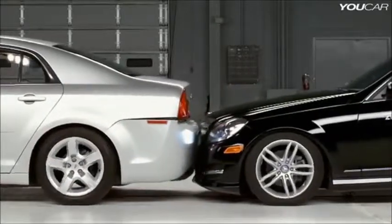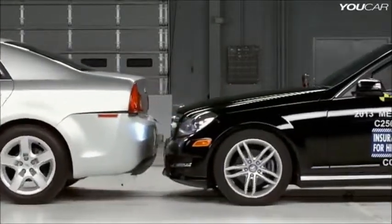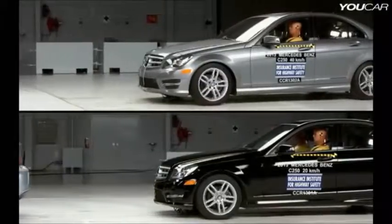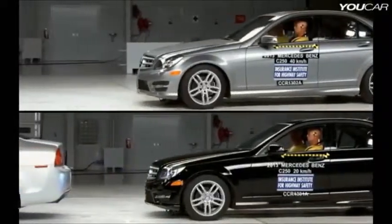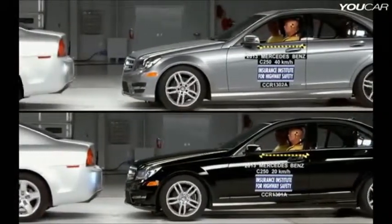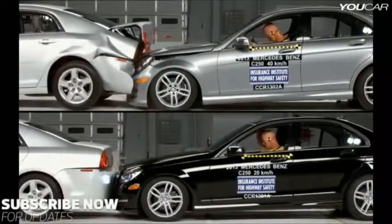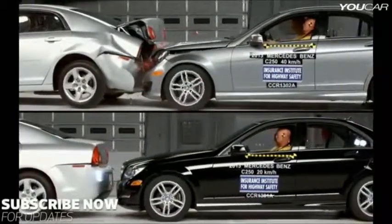Ooh, that impact. Half of the momentum is transferred onto the other car.